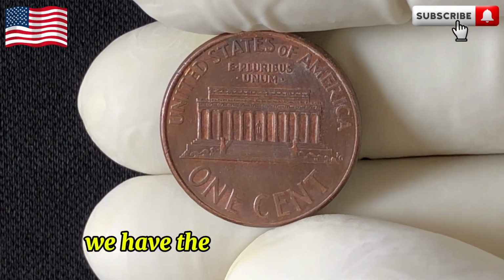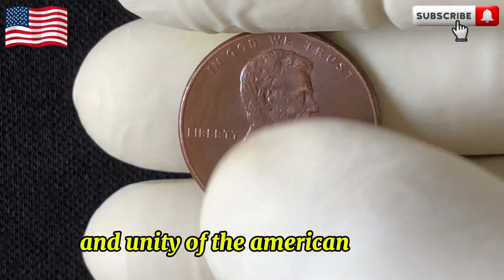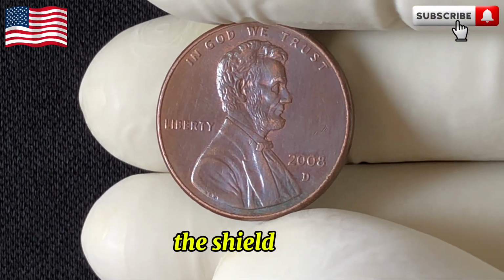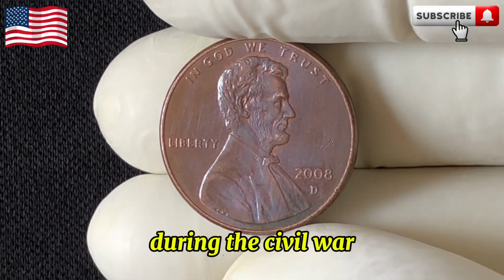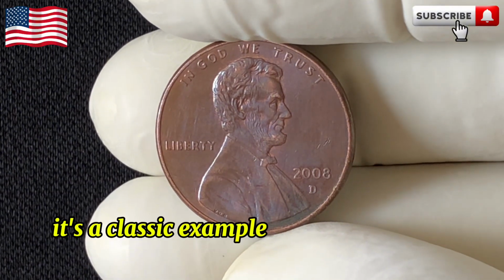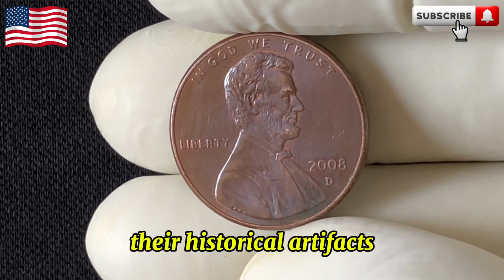First up, we have the Union Shield design, which symbolizes the strength and unity of the American people. The shield itself is a nod to Lincoln's efforts to preserve the Union during the Civil War. It's a classic example of how coins can be more than just currency, they're historical artifacts.